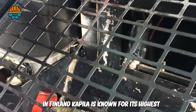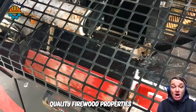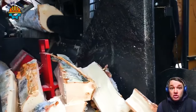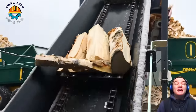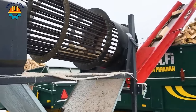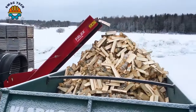In Finland, Klapila is known for its highest quality firewood properties, which are exported even to Japan. They are being processed by a C750 firewood processor capable of running for 8 hours, producing 112 M3 in an 8-hour shift.